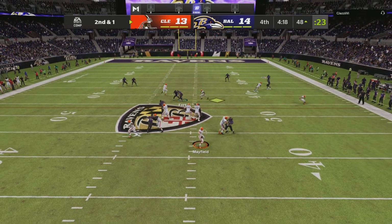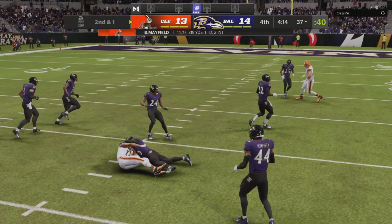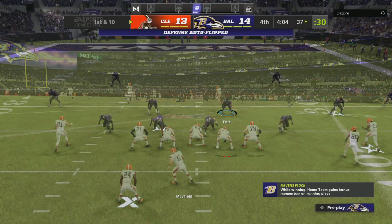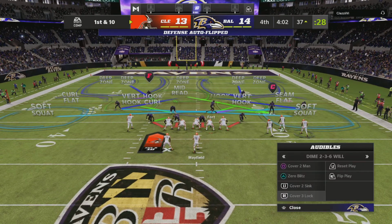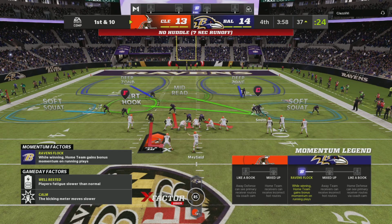From just shy of midfield, Mayfield. He'll find Schwartz complete right side. And he's going to be taken down with the 1st down at the Ravens' 37. That'll move the sticks for the Browns, a gain of 12.